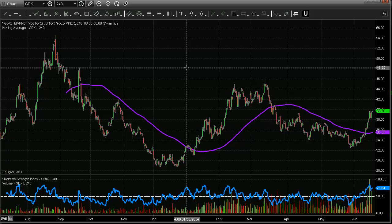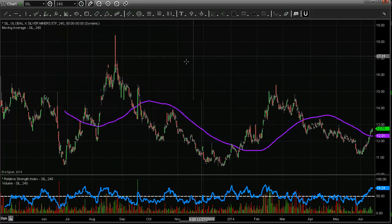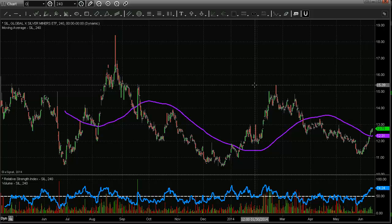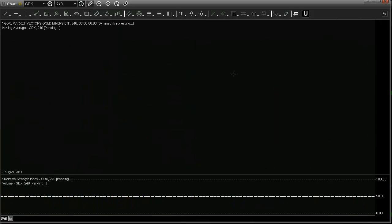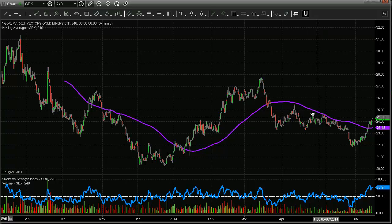Looking at SIL, the silver miners. Silver miners have yet to really break these two previous pivot highs. It's still underperforming. And if we look at the GDX, which are the bigger cap gold stocks, it is kind of doing the same thing. It's underperforming. So right now we're seeing money move into the GDXJ, which are the gold miner juniors. They're kind of like the Russell 2000 of the gold miners. They're the really speculative plays, and usually they lead the way. So this is a good sign.